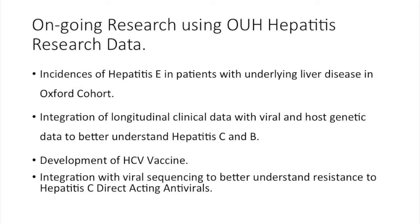We're integrating longitudinal clinical data with viral and host genetic data. This is really cool stuff that we're doing down at the Medwall, where we're integrating both host genetics and viral genetics. But that data is not that useful unless you have the clinical data to go with it, if you can't group patients by their liver disease status and that sort of thing. And again, that data was a lot more difficult to collect before this system came about.